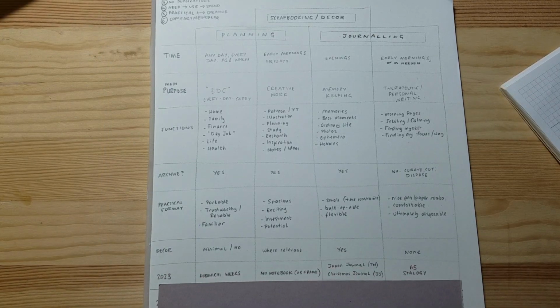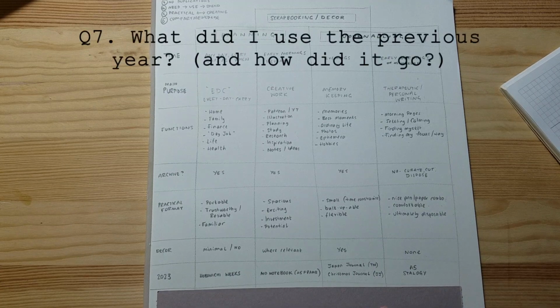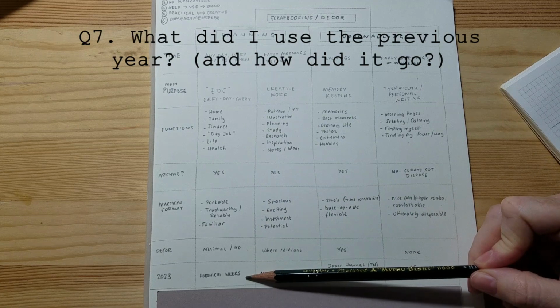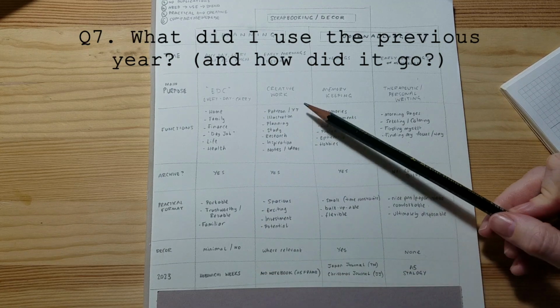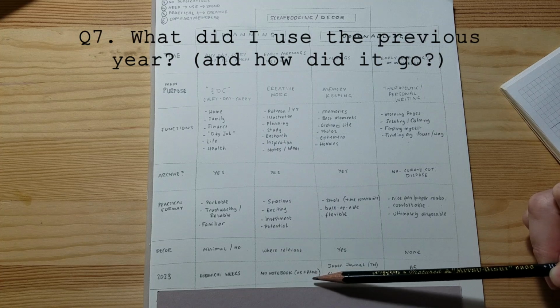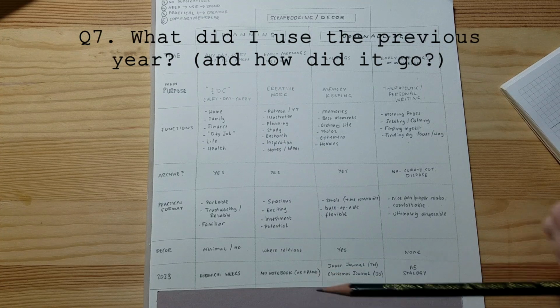Next, what did I use for 2023? So for the previous year, what format did I use? For my everyday carry, I used a Hobonichi Weeks. For my creative work, I used a Midori MD notebook, which was the A5 frame format.